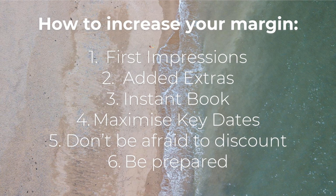Those added extras are number 2. Added extras can be things that you can add to the property, but they can also be things that you can do additionally in order to help convert bookings and for repeat bookings. 3, we're going to look at instant booking. This is a buzzword in holiday letting, and I will talk to you more about that shortly.